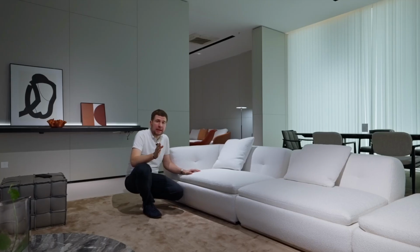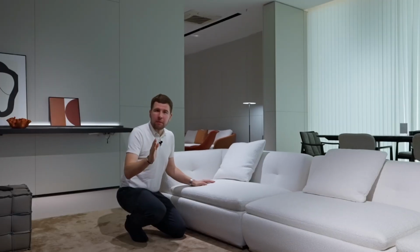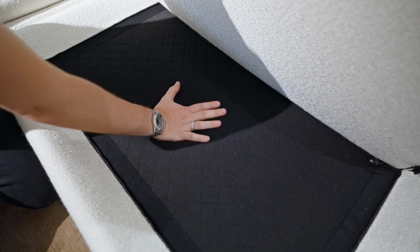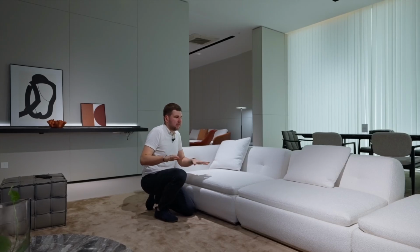And here is an exact copy of the Italian Minotti. Identical, 1-to-1. Spot on, as you say. The cushion, as you can see, also has zippers. And the inner part is firm as well. And the filling is with goose down. Everything is made the same way. And the material has the same density.